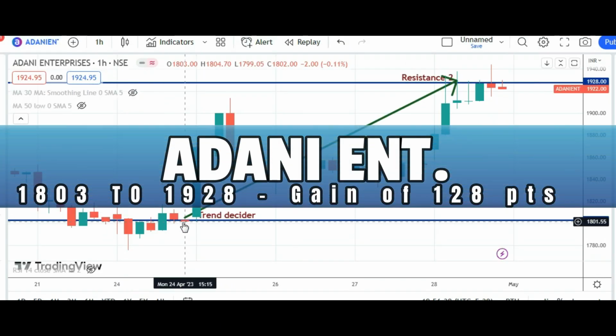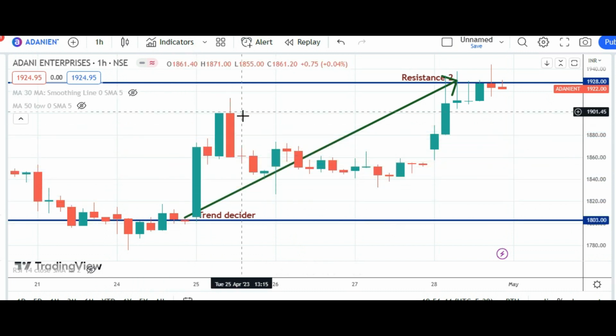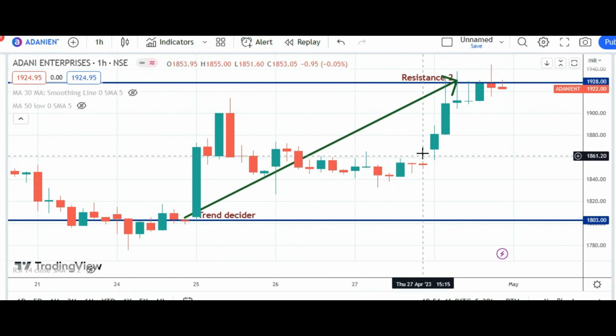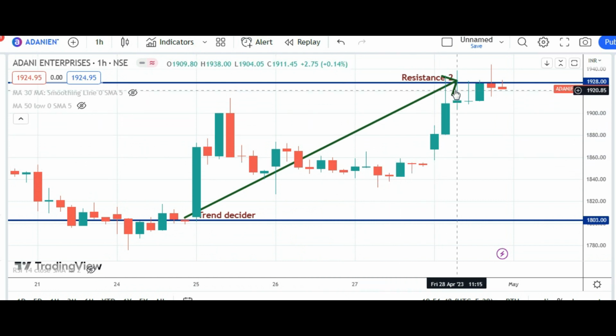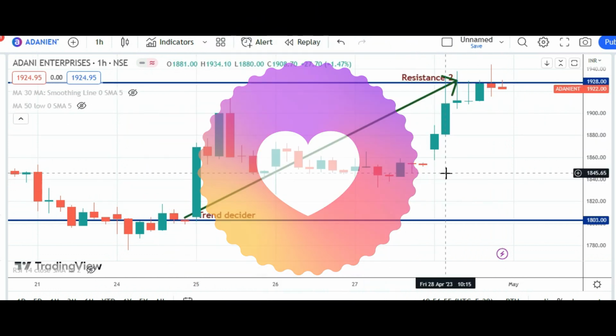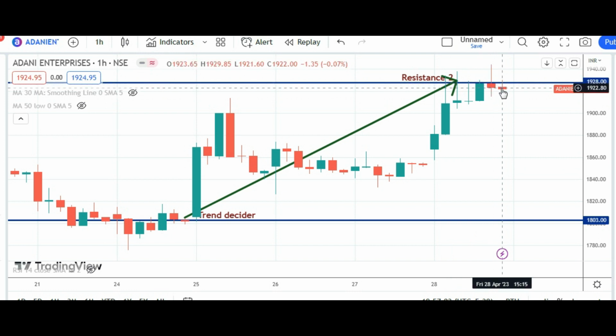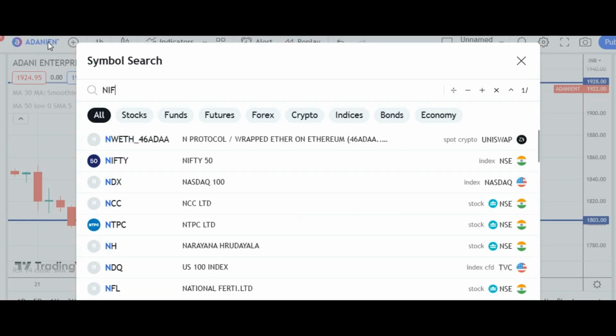And Adani, as it moved above the trend decider of 1803, managed to reach the resistance 2 of 1928 successfully. And in the last 6-7 hours, it managed somewhere near this level only, which is again a trend decider. Our resistance 2 is again a trend decider for us. Our support 2 is a trend decider again for us.